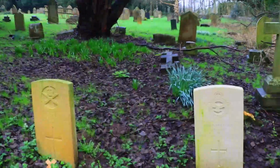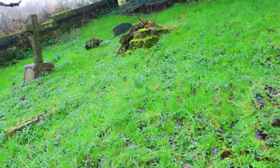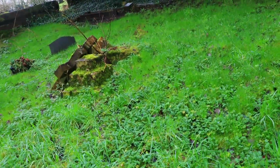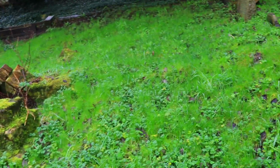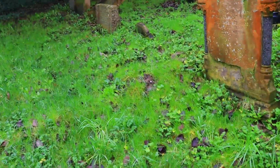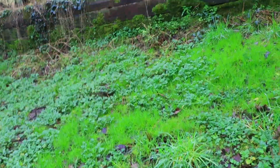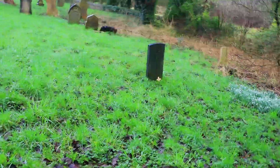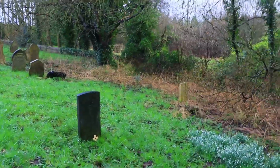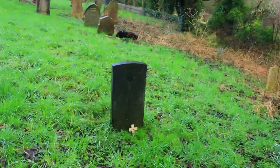And we have got some snowdrops coming up. So it's a much more wild area we've got here, and it's reflected in the state of the graves. Still more war graves. You can see the difference here. We've got some snowdrops coming out.